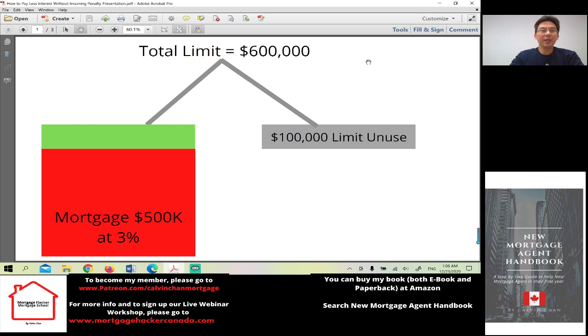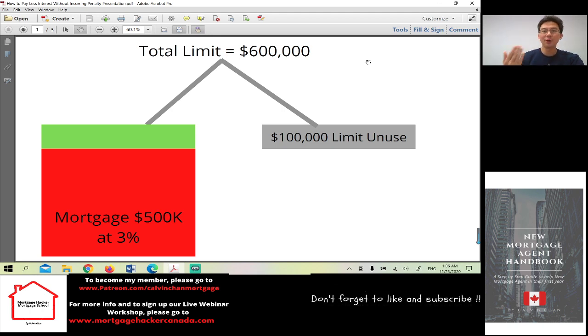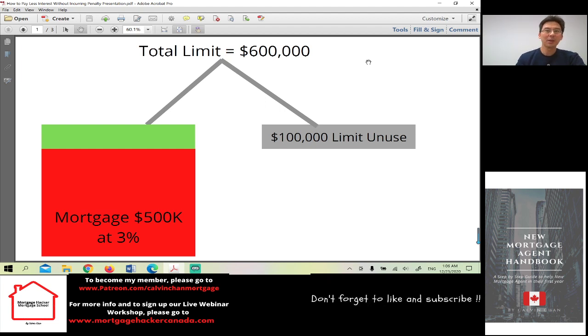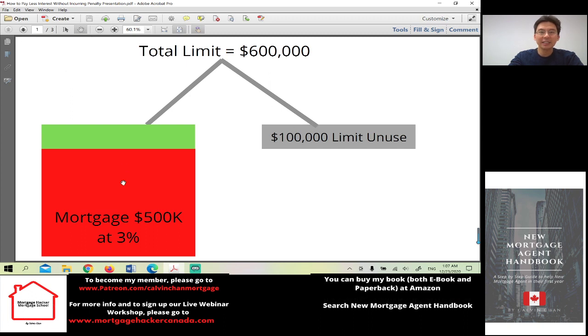Now, let me tell you, first of all, every single bank that I just mentioned allows the client to put in a prepayment from anywhere from 10% to 20% every single year with no penalty. So the banks that I just mentioned, like CIBC, TD, BMO, Royal, and Scotia, allow you to put in a prepayment of anywhere between 10 to 20% every single year without any penalty. So how do you utilize this strategy? Let's look at it.